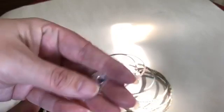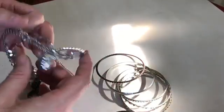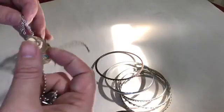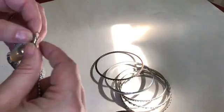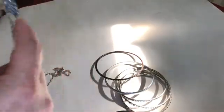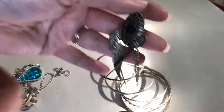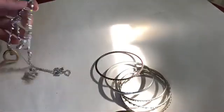A loose rhinestone. I should start keeping all those loose rhinestones separate. They would come in handy for fixing jewelry that's missing rhinestones. But I've been bad about not keeping them.